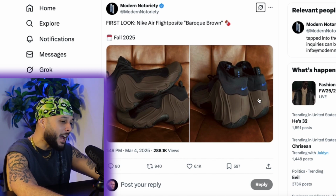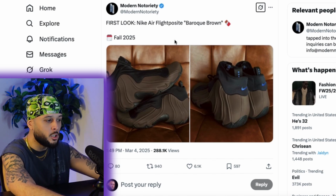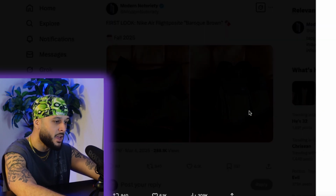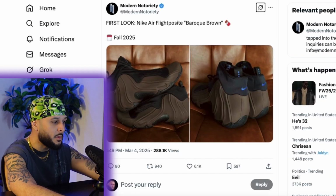But regardless, I do enjoy what Nike has done with this classic model. It seems like so far they've introduced the Green Goblin pair recently. We just got the triple black pair. There's this sail pair floating around, which is also supposed to be dropping soon. But as far as this Baroque brown take, you guys can look forward to these joints coming up this fall.